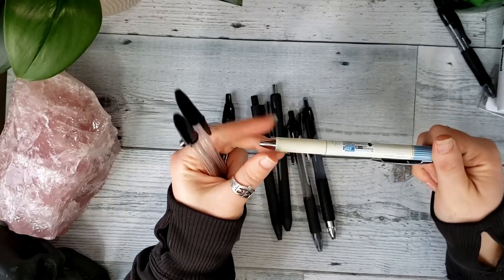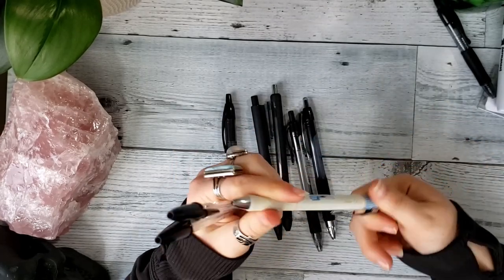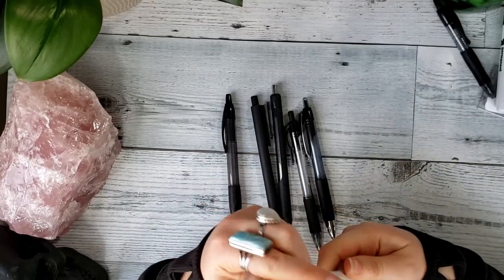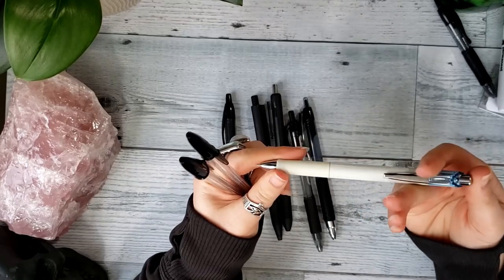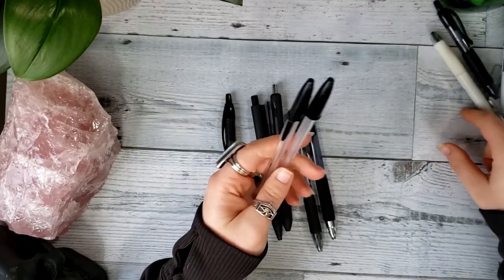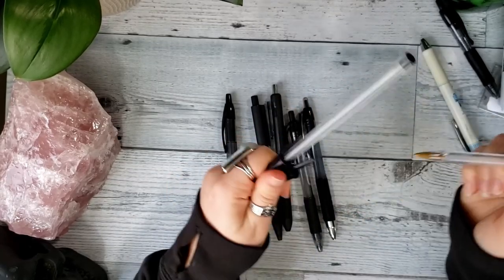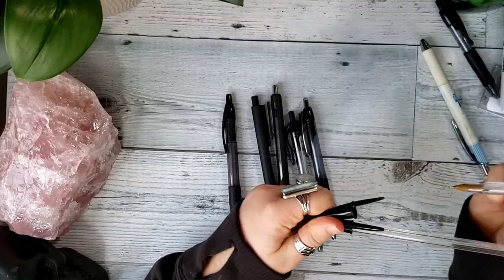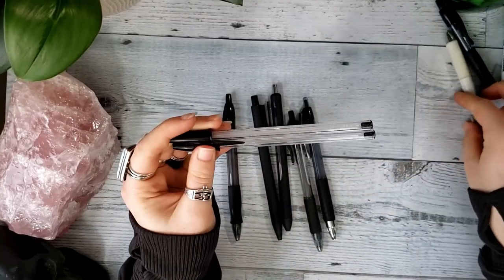I just recently finished this. This is the Energel Clena. I know I can get refills for this, so I will probably keep the body and get a refill, but I just kind of kept all the bodies so that you guys could see that. I went through two Bic regular old crystal ballpoint pens. I really love just a good old crystal Bic pen. They're some of my favorites.